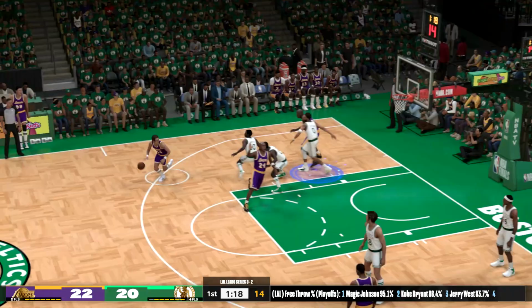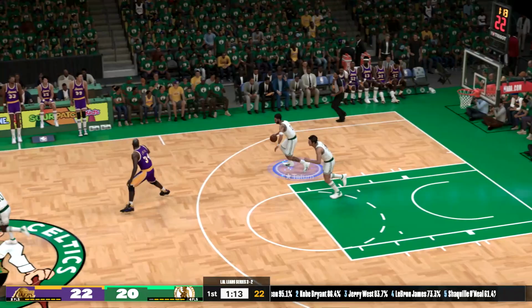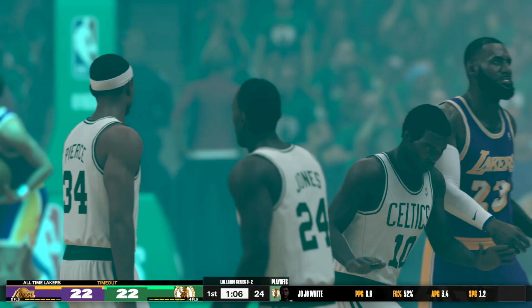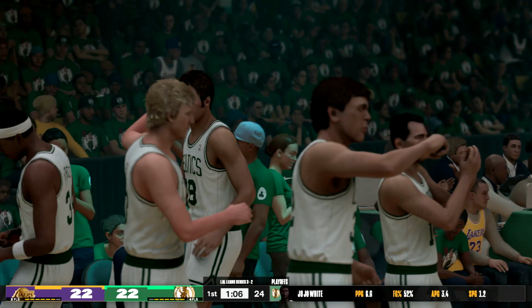West outside. Rebound Boston. Right side, White. Can they get it? And it's good on the layup. White's got the game tied up here for the Celtics. And those are the kind of nice inside looks they've gotten here in the first half. So timeout called here, the first for Los Angeles.